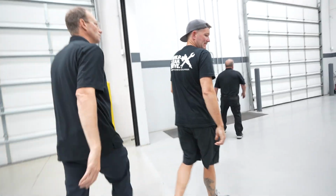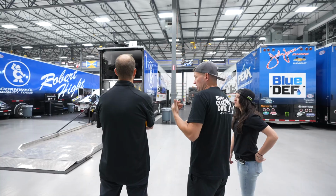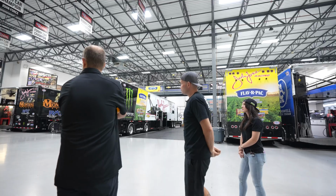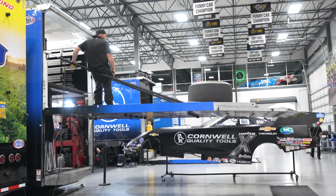After we demoed the machine, they took us on a little bit of a tour. There's some stuff that we couldn't record, but they showed us everything. It was really cool to see the operations and systems, and being a business owner, I love seeing what's behind the scenes. They were getting ready to go on a race, packing up all these semis. It was really cool to see the facility.